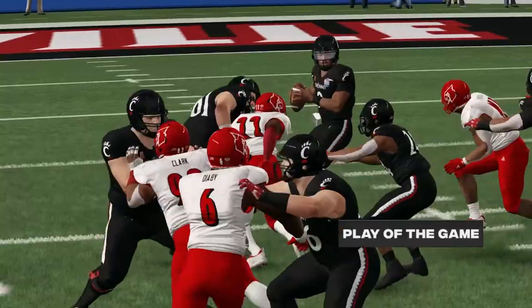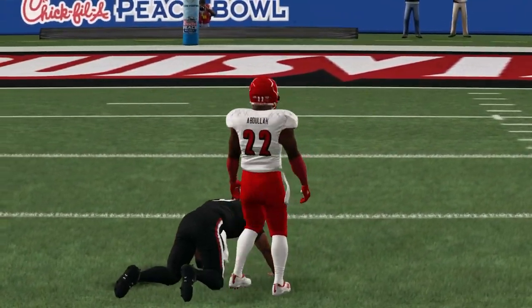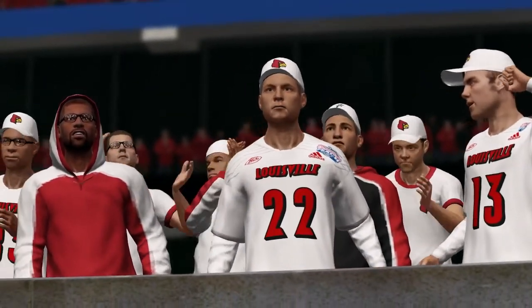Louisville comes away with bragging rights this year, and I'm sure the fans and students will enjoy it just as much as the players. They were the better team today and added another great chapter to this rivalry.